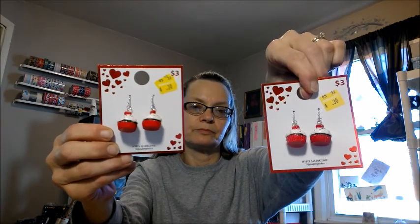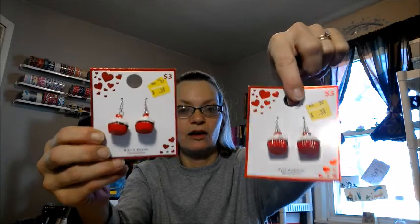Then I picked up 2 pairs of these Valentine cupcake earrings, and I only paid 30 cents. These are going to be put away to put in my oldest 2 granddaughters' stockings. I don't think they would even mind that they've got hearts and stuff. Probably won't even put 2 and 2 together. But they both have pierced earrings. They are 14 and 13, and I think they will really like those.